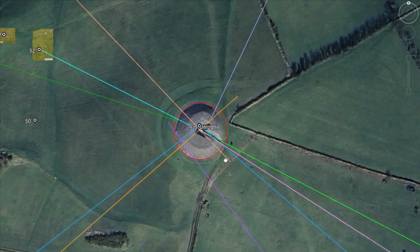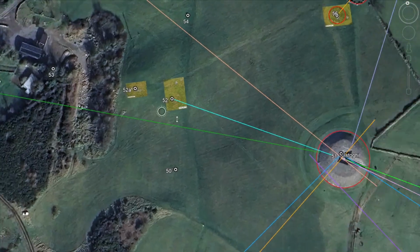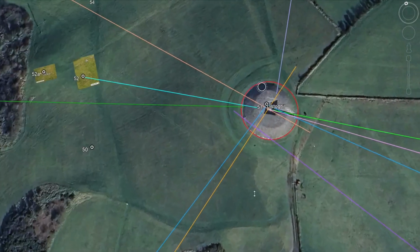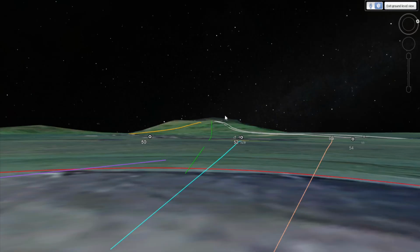So I believe that covers all the alignments from Tomb 51 outward toward the horizon. And then from some of the nearby tombs, there are more views looking towards Tomb 51. But actually there is one more position that you could take looking towards Knocknarea.